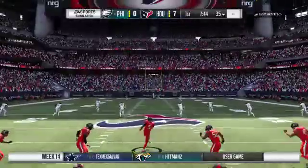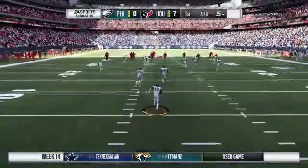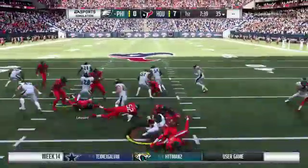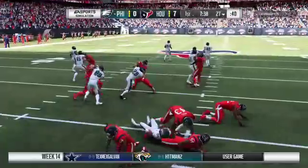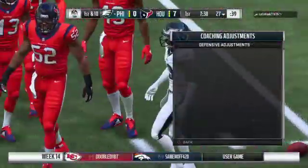Here's Bosher to kick it away. Jakeem Grant now to return. And he'll take this across the 25, couple extra yards, up to the 27-yard line.